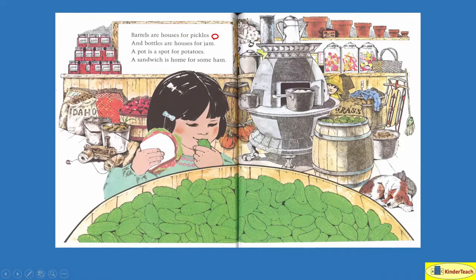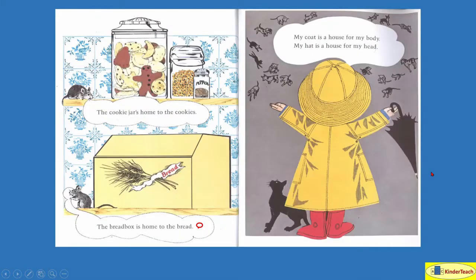That dog is sleeping over there too. The cookie jar is home to, yes, the cookies. The bread box is home to the bread. My coat is a house for my body. My hat is a house for my, yes, head.